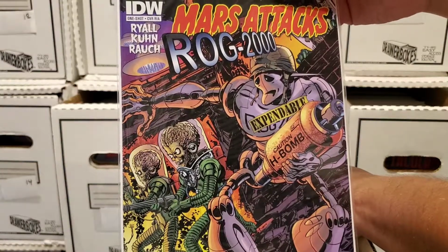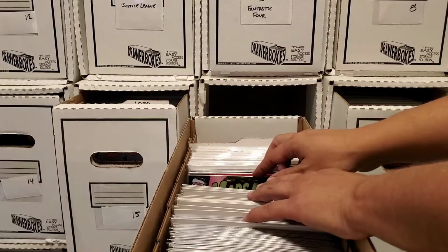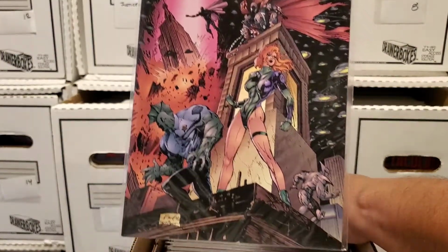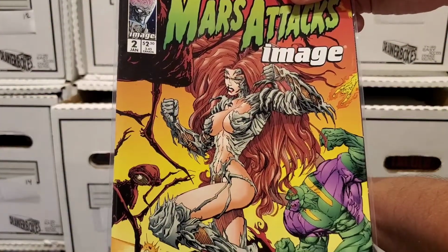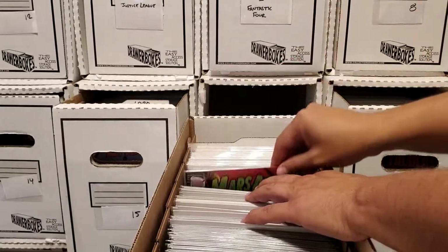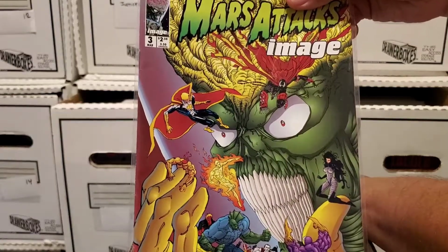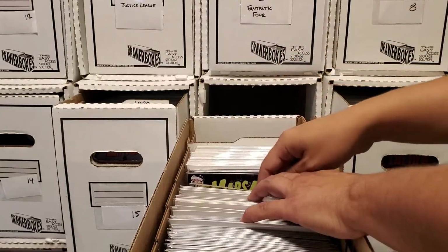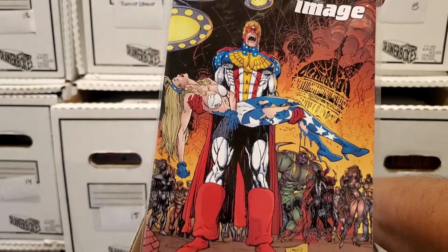This is Raj 2000. I'm not at all familiar with this character or concept. And then back to, let's jump over to Image. So there was Mars Attacks Image. I think this one even had one of the female Image characters captured by the Martians, and they strongly implied that she was assaulted, we'll just say assaulted by the Martians, which kind of makes them even more evil than they are. Might have been that character there, I don't know. I haven't read this one in years.